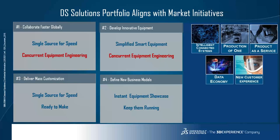So we have a single source for speed on the platform, since for all the different types of solutions, the GUI looks kind of similar, which reduces your learning curve. Even if you are a new user, it helps you to collaborate faster globally. So you can stay connected with your onshore and offshore teams. You might be located in India, the other team might be located somewhere in Europe or in the US, and with the help of the platform, you can collaborate faster between all your teams.